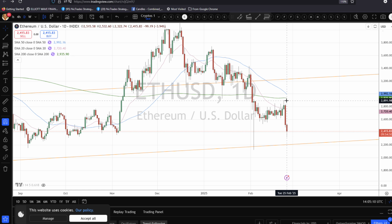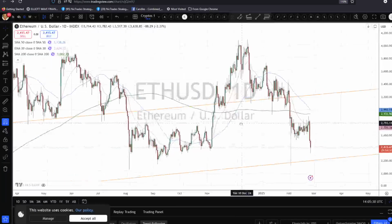So if you're feeling the pain, usually the moment where you give up and you don't want to hold it and you want to sell the lows is usually when the market tries to bounce. So watch out for that. And if you do get it and you still want out, then getting back into the middle range, get out there at a better price if you can, if you're trading this.